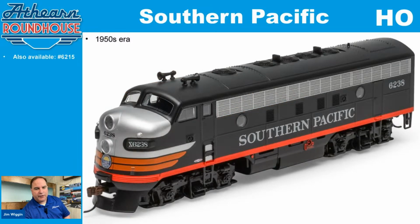Next is Southern Pacific. Of course, this is another highly requested paint scheme. The Black Widow paint scheme definitely lends itself well to the shape and style of the F unit. You know, going back into the early days of dieselization on Class 1 railroads, there was more marketing involved in paint schemes. And quite often those paint schemes were made to accentuate the lines of the locomotives. And certainly the previously mentioned Santa Fe and, of course, the Southern Pacific, as you see here, are no exceptions. Now, this one's going to be available in 2 road numbers as well. You see here we've got 62, 38, and we're also offering 62, 15.